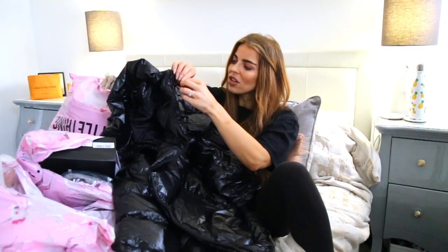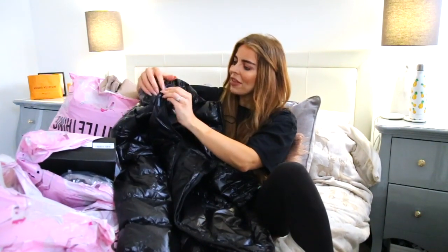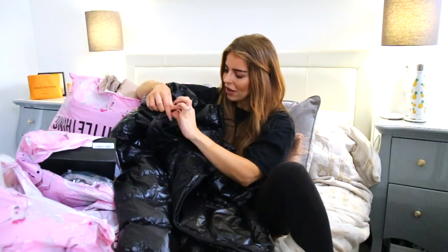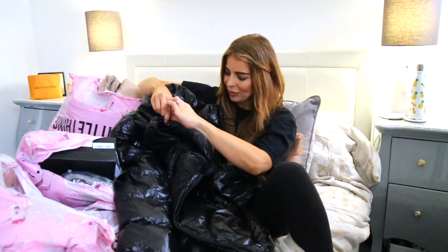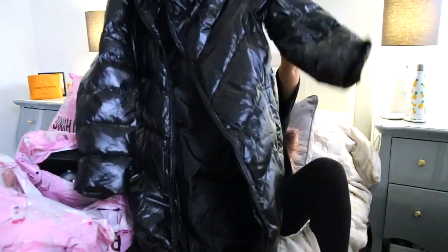And then these bits have a toggle, so you can pull it in so it's tight around the neck if you wanted to as well. Oh, if I can do it. Can't do it with these nails. Yeah, like that. So then it'll tighten around the neck if you wanted to. But yeah, that is so nice. Really, really nice.